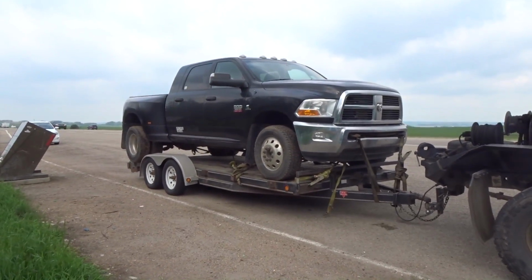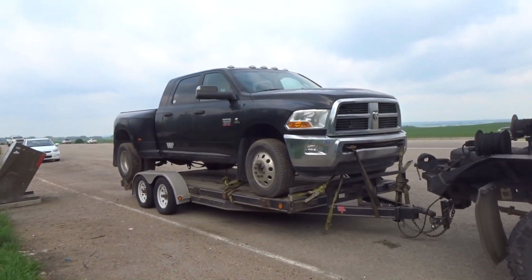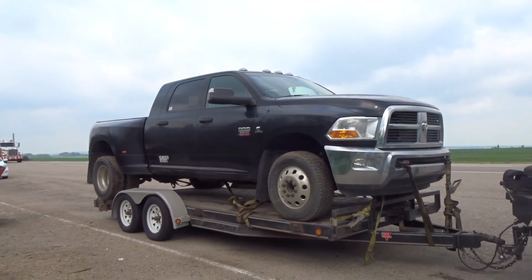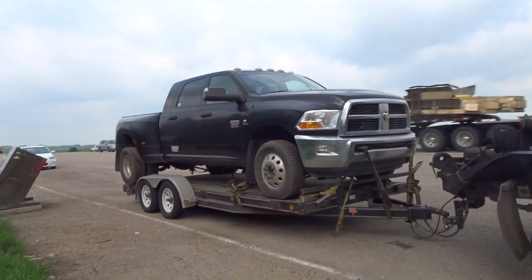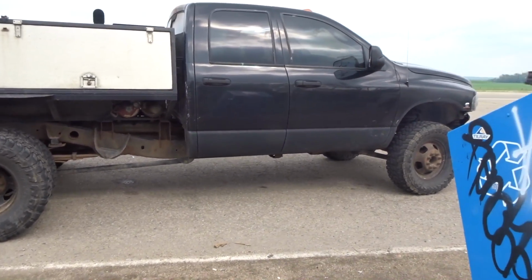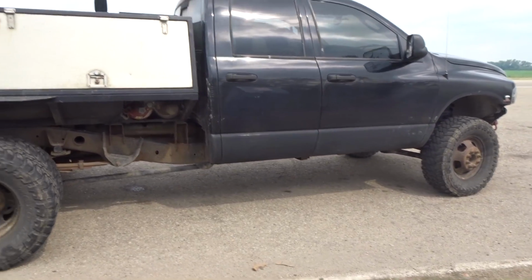That was awesome. My hand's all messed up right now because I crashed my dirt bike, so getting this thing strapped down was just a nightmare. But it's up there. Well, it just fits. So now I just got to make it back. But no, not too worried. My old Cummins here, she's a nice little reliable girl.